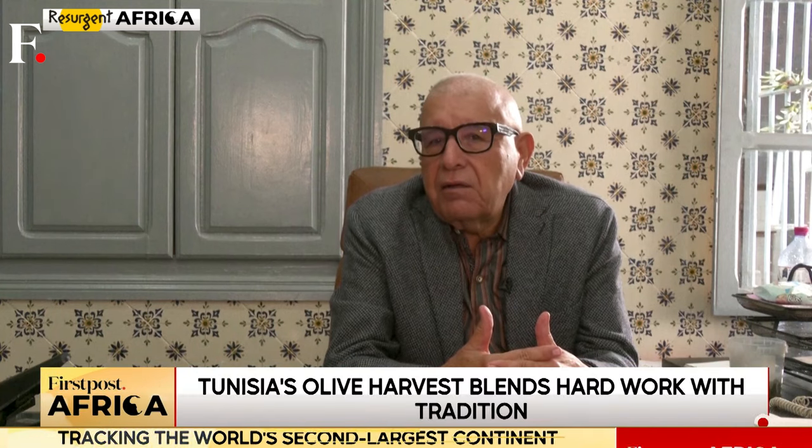The traditional mill means, you could say, these are our ancestors' mills from before colonization in Tunisia. They started with these. These machines are very old. And traditional milling means the only intervention with the olive happens in the grinding process. There are no other interventions.